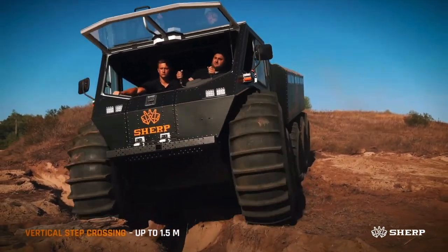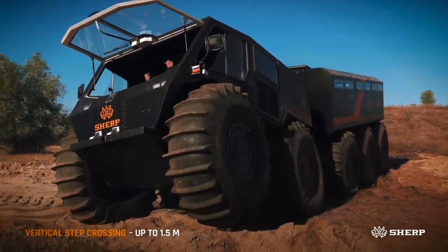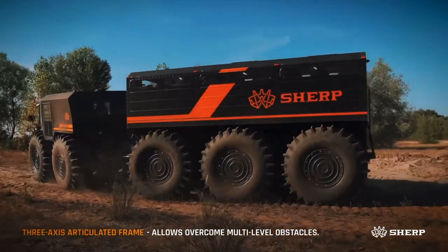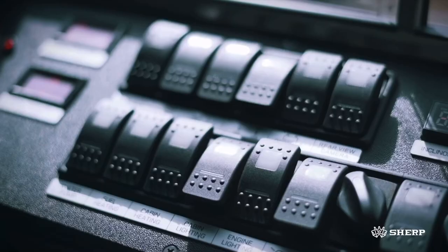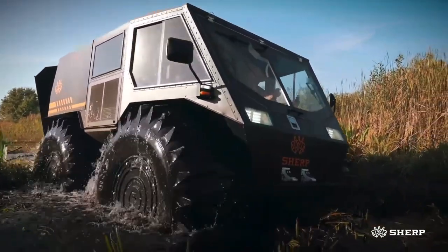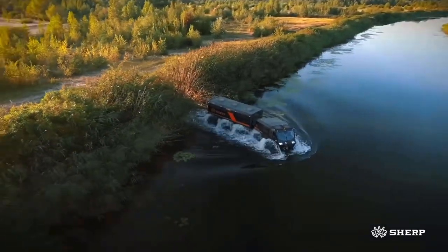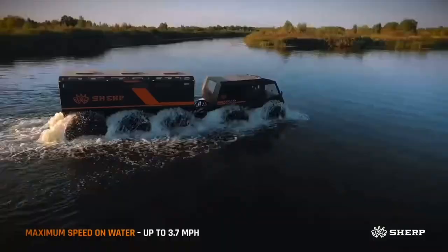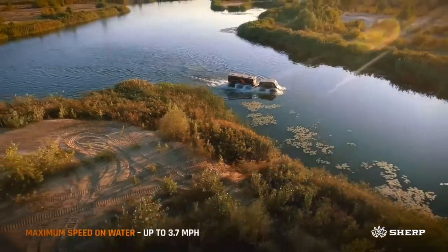If necessary, the head unit drive can be turned off. The rear section drive is ideal for moving over difficult terrains. In all-wheel control mode, the torque transmitted to the front and the rear sections provide better traction, safety, and handling. The starting price for the SHERP ARC 3400 is around $500,000.